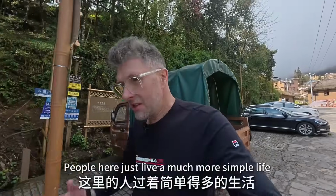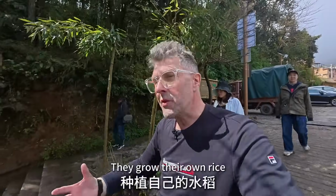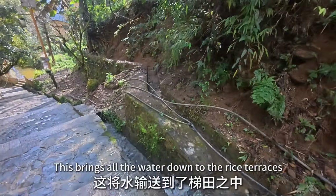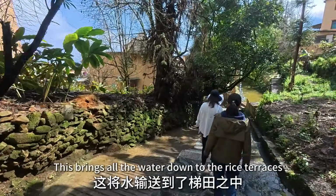So this is another Hani minority village. People here just live a much more simple life. They grow their own food, they rear their own animals, they grow their own rice. And again, in this village, look, we've got this water system. This brings all the water down to the rice terraces.